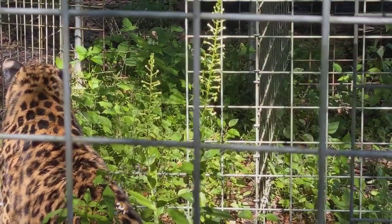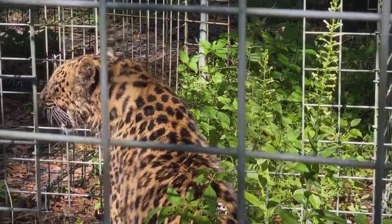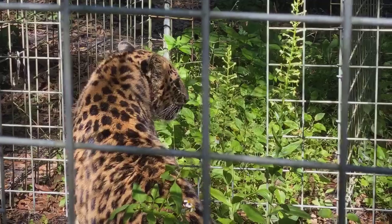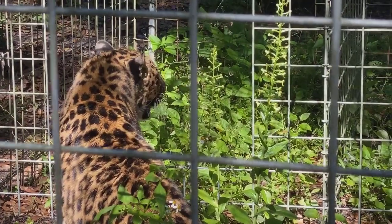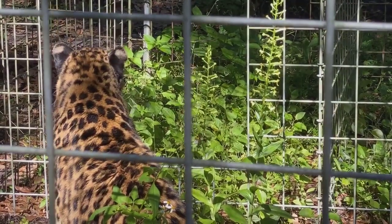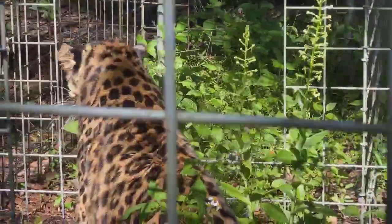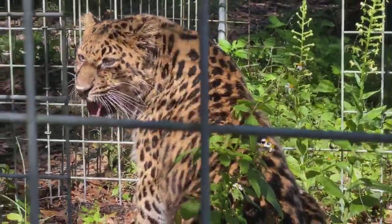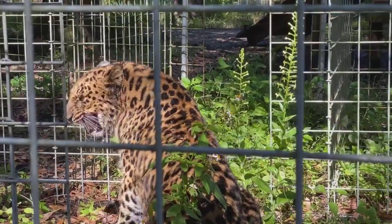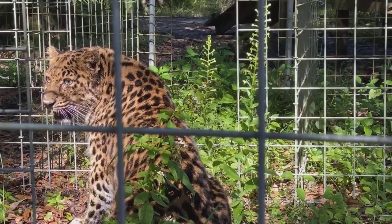You already walked across the hard part. You walked across the big scary opening. This part's cake. Come on, girl. Nat, Nat. Come, my big girl.